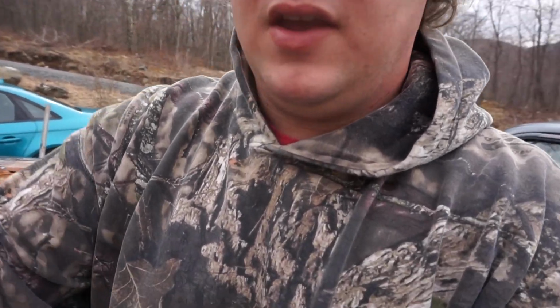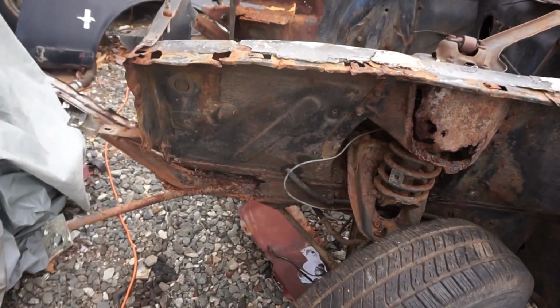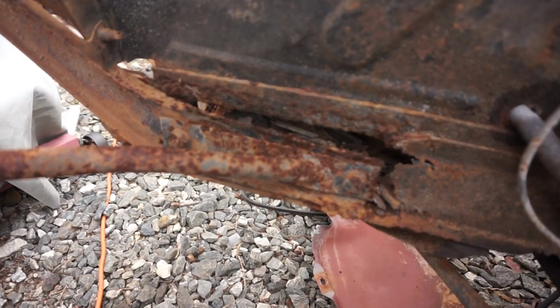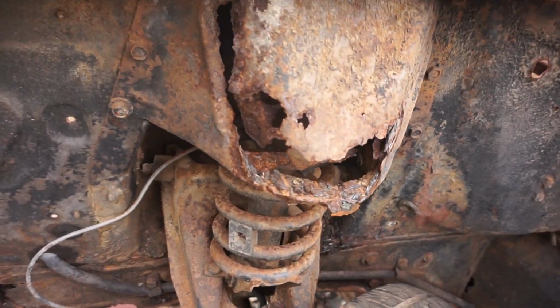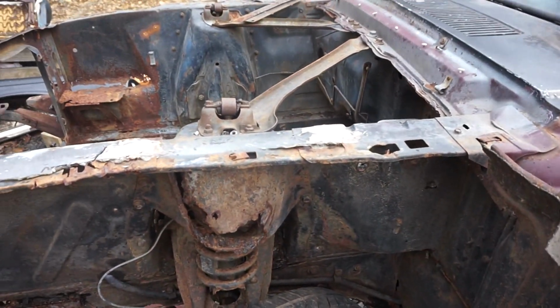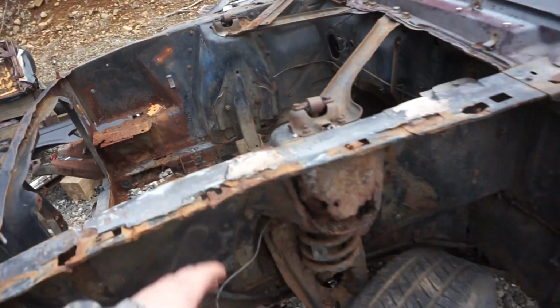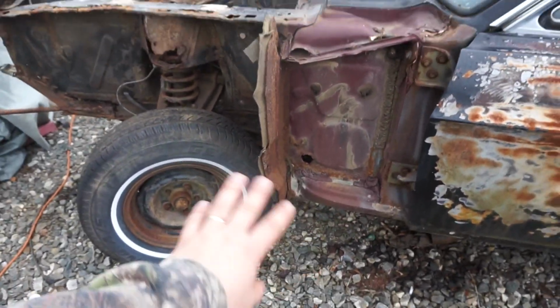But what I have been doing is finding some pretty bad news about some of the other stuff. So I know I told you that I was hoping to do some other things with it, but now I've pretty much found that every single piece of the framework of this car is garbage. Obviously I couldn't really see all of that with the fenders on, but I've seen it now and it's pretty terrible. There's other holes and stuff that shouldn't be there.